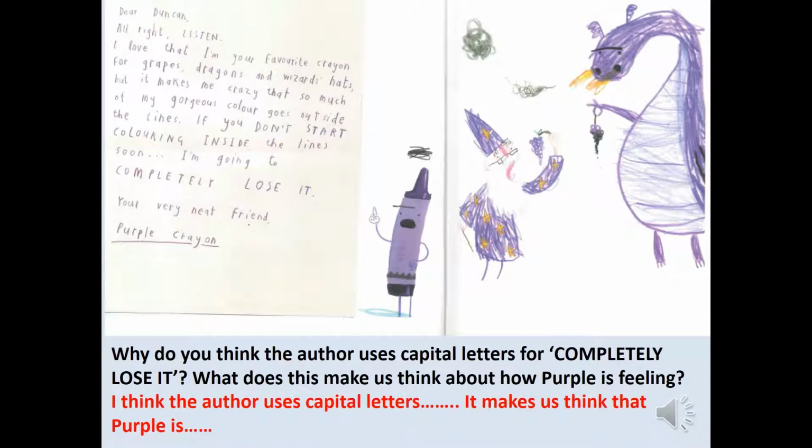Okay, so your question for this letter. Why do you think the author uses capital letters for completely lose it? What does this make us think about how Purple is feeling? Okay, remember guys to answer your questions in full sentences. That's what this red sentence is. It's your sentence starter. So when you're writing it in your book, you should start your answer with, I think the author uses capital letters. Okay. So, have a go and unpause the video.